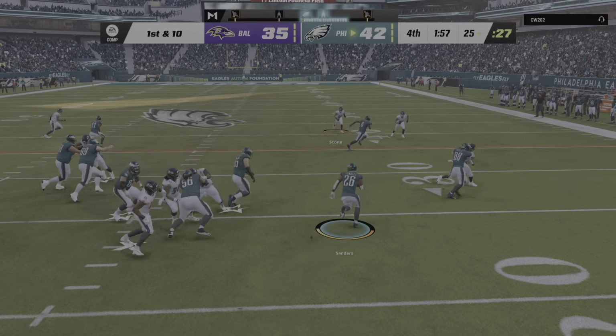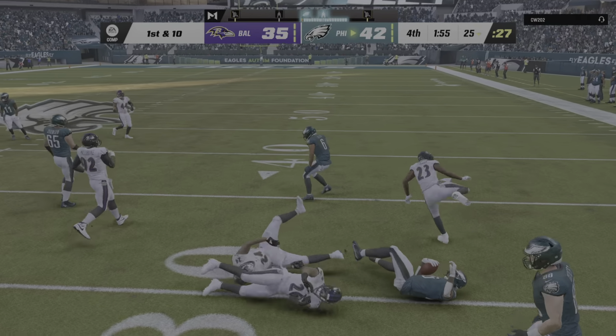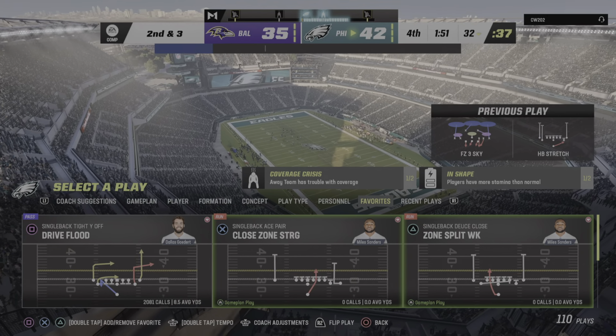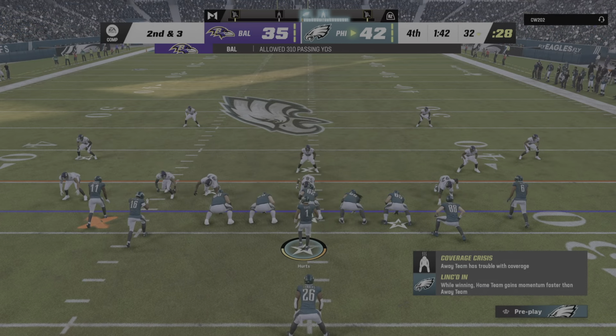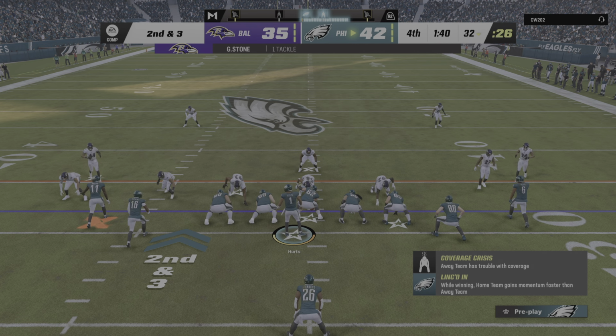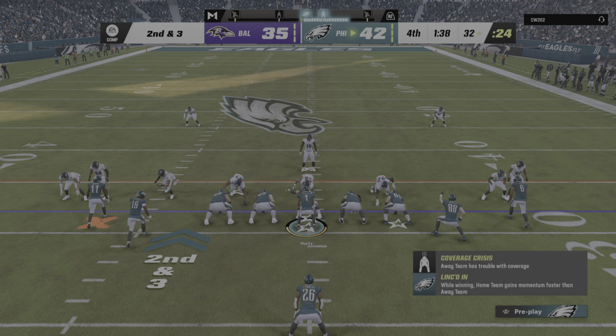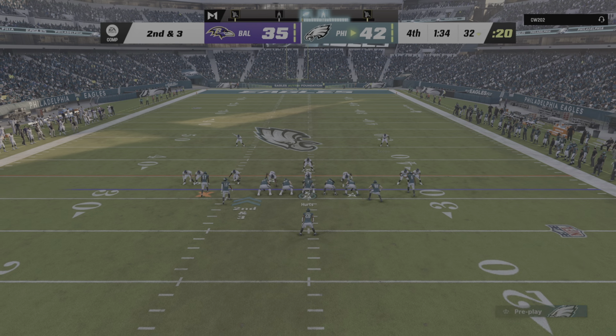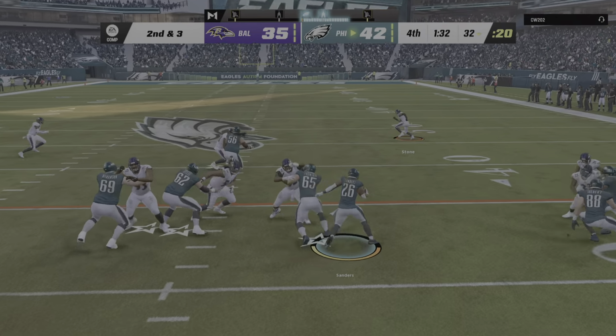You're exactly right. They've got to get a first down and make them use up all their timeouts in order to feel like they have this one in hand. 57 yards on the ground so far. So they come up on second down, and if they can get another run like we just saw, we'll likely put an end to this thing. Another run here with Sanders.